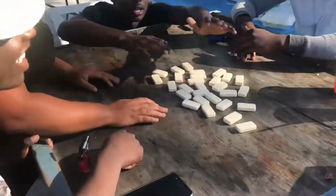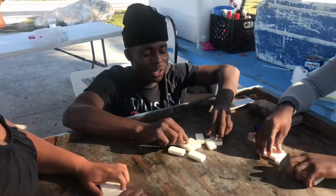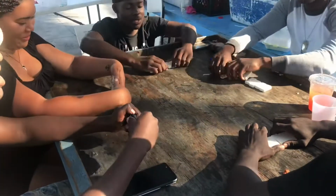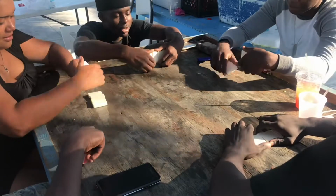Montagu Beach, HBK nation. Out here, you know how I go. We're out here playing dominoes. This is a spot to play dominoes. Expert dominoes players right there. Can't see the table. Table hot.